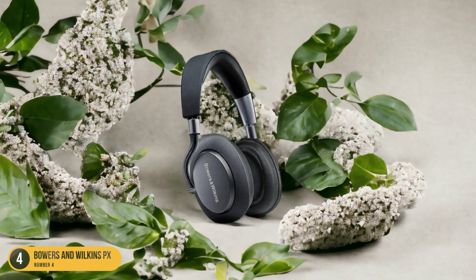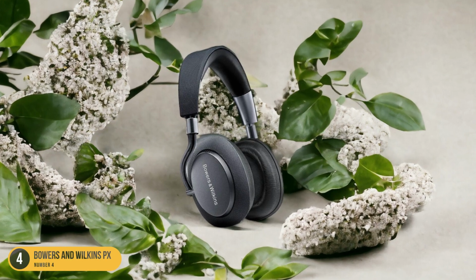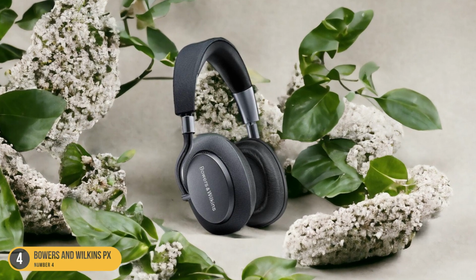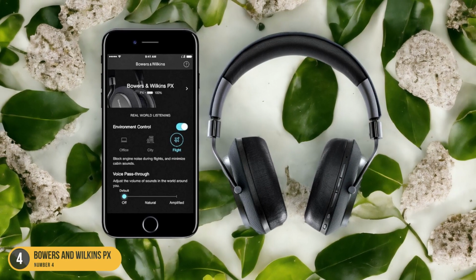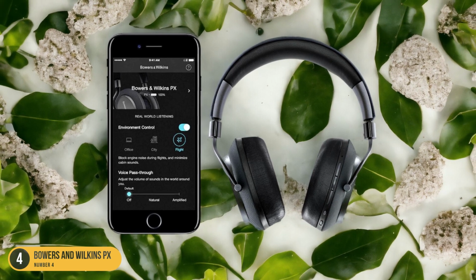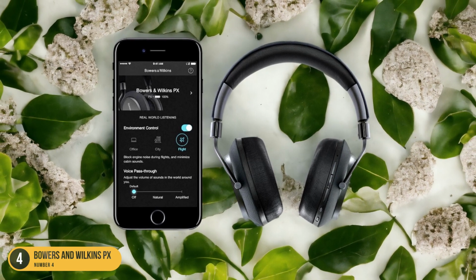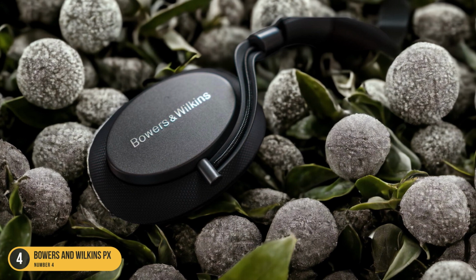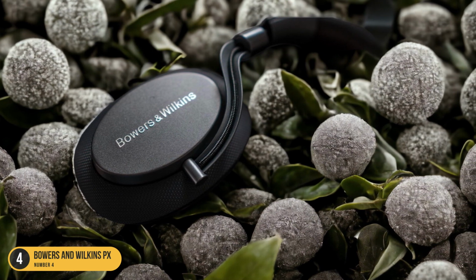Additionally, the PX headphones feature a unique transparency mode that allows you to hear your surroundings without taking off the headphones. This is particularly useful when you need to be aware of your surroundings or have a quick conversation. Not only do the Bose and Wilkins PX headphones provide excellent noise cancellation, but they also deliver exceptional sound quality.